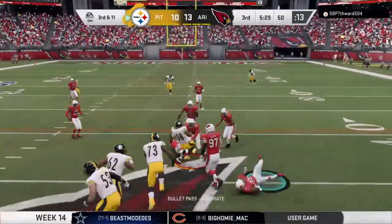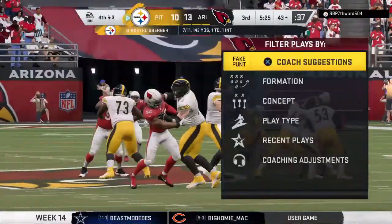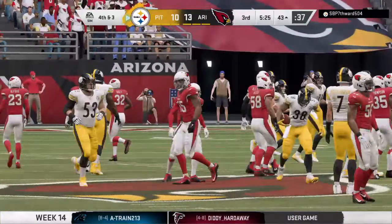From midfield now, here's Roethlisberger. Gets this to his running back, that's Jalen Samuels. And they stop him up short of the first down as they get him at about the 43. They'll get 7 out of it, but it brings up a 4th down.